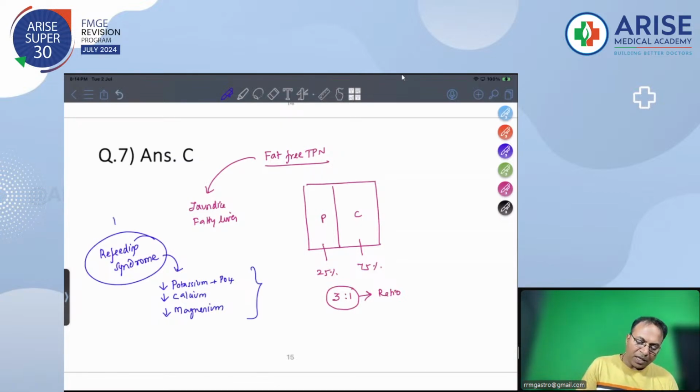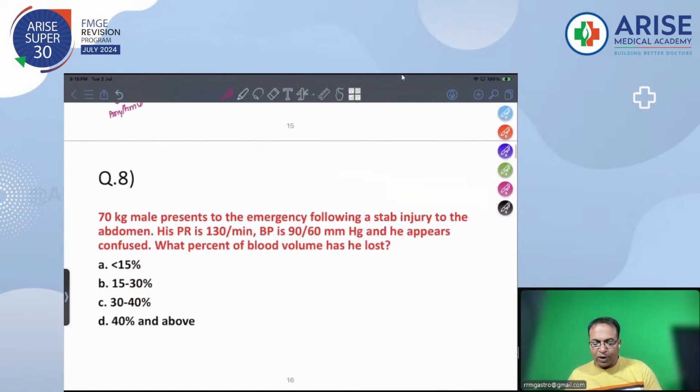A patient on TPN can develop a refeeding syndrome. There is a big mechanism. No time for explaining all those things. Just now remember there is a decrease of potassium, calcium, magnesium. So this is very important. And these patients can die. Very good, Varsha. That is correct. Patients can die of hypokalemia-induced arrhythmia and congestive cardiac failure. Patient can even die of this problem. So please don't forget this question.